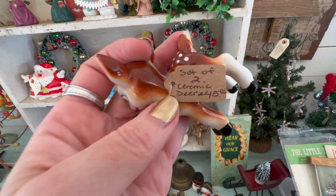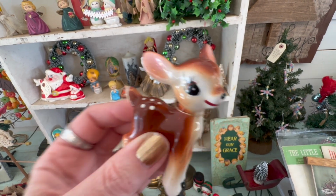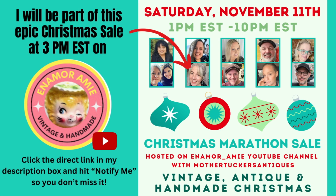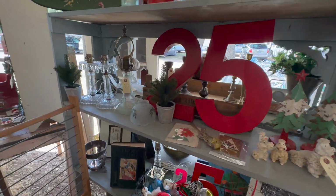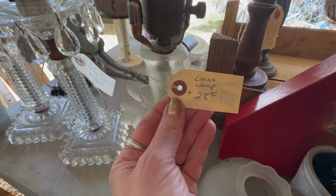Set of two is $45 for the little deer. So I'm sorry, little guys, you're not coming home with me. But those would have been a really nice, fun find for the upcoming Christmas sales that are going to be happening here on YouTube. But that's all right. We're going to keep hunting and enjoying all of the beautiful displays here that I am finding. I really like all the time they put into their setup. It really makes shopping enjoyable and gives you lots of ideas.